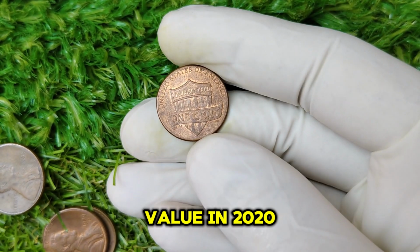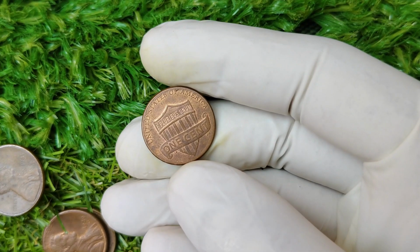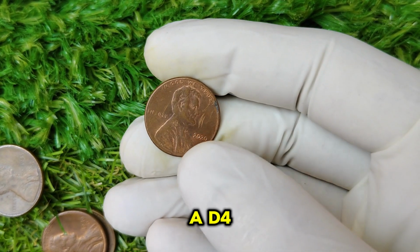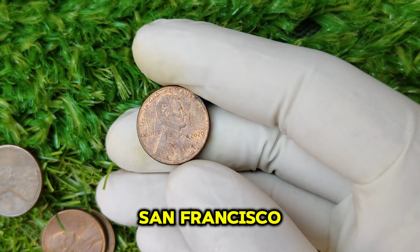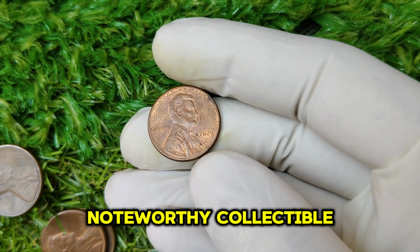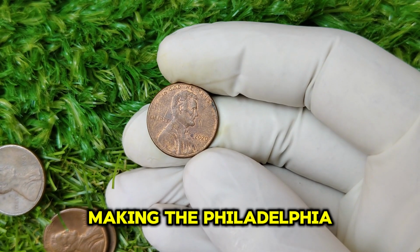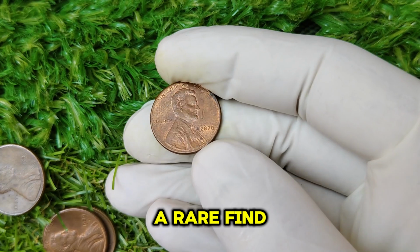In 2020, the U.S. Mint produced the Lincoln penny without a mint mark at the Philadelphia Mint. Unlike other coins that may have a D for Denver or S for San Francisco, the absence of a mint mark on the 2020 penny makes it a noteworthy collectible. Typically, the majority of pennies are minted in Denver, making the Philadelphia no-mint mark variety a rarer find.